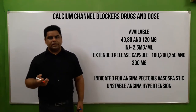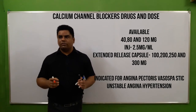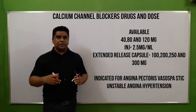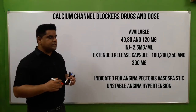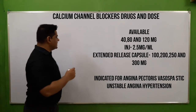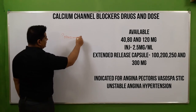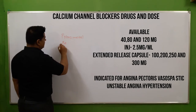Very, very simple: 200, 300 and 100. Verapamil is indicated for angina pectoris, or Prinzmetal angina, which includes spasticity. It is very important to understand the difference. Prinzmetal angina pectoris.